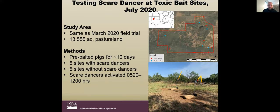So we took the scare dancer back to Texas. Now it's July of 2020, and we wanted to test it at some real toxic bait sites where we have pigs and birds. So we went to the same study area that we were in in March. It's about a 13,000 acre pasture with cattle on it.